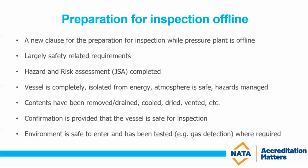So now the standard has incorporated a new clause for the preparation of inspection while plant is offline, which is a good thing. It's new, but it has always been done, I think, by many inspectors, making sure that they know what is required in preparation of doing pressure equipment, getting it ready to go offline. Some don't do it, but that's the inspection body and the responsibility to ensure inspectors are carrying out the checks. Some equipment is quite complex and can present many risks to the inspector, and so it's essential that they do prepare in advance.